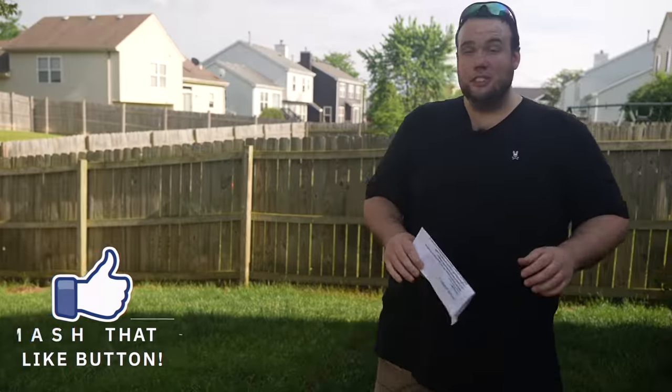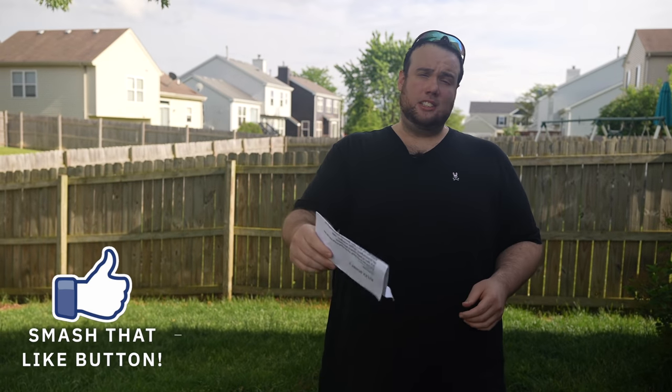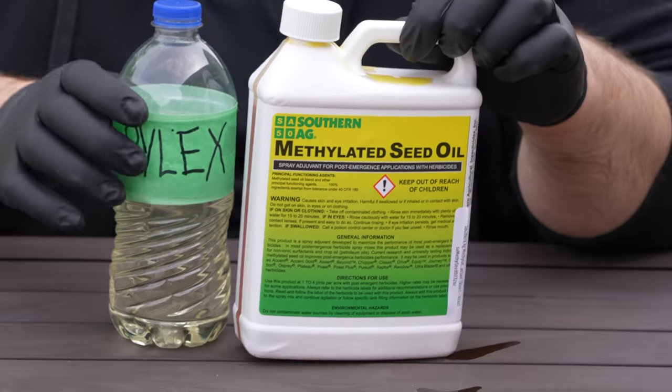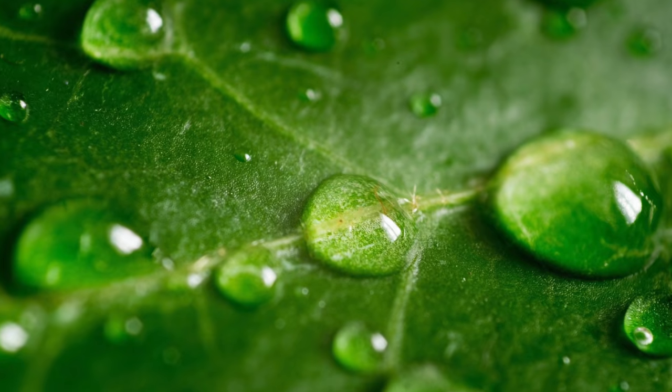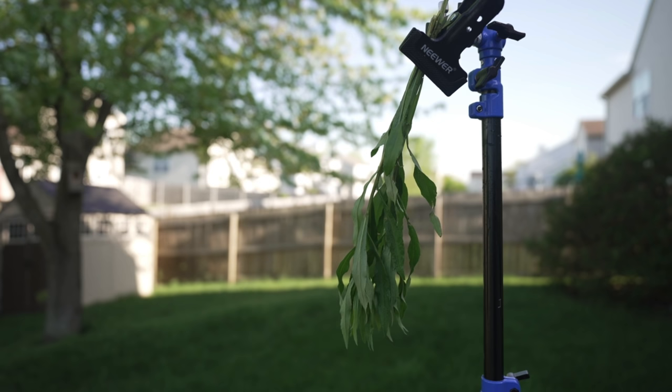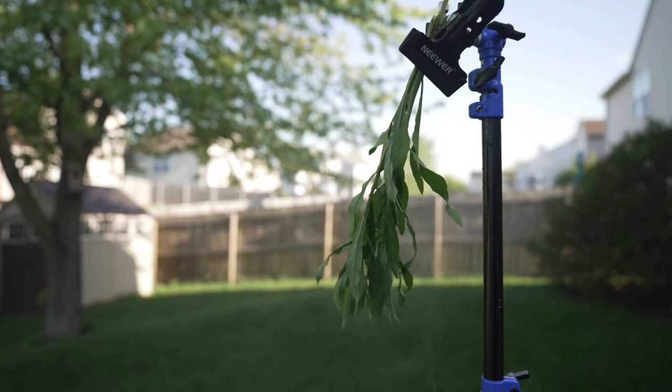All right, guys, so the first area we're gonna be spraying is section A over here with just the Pylex. It's also important to know anytime that you spray Pylex, you have to add either a crop oil or a methylated seed oil to the mix to act as a surfactant. And the reason being is that the weeds that it specifically targets, like crabgrass and goosegrass, have really waxy outer layers on the leaves, and that crop oil really helps the herbicide stick to the leaves of the weeds rather than just roll right off.